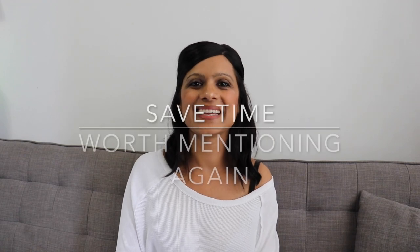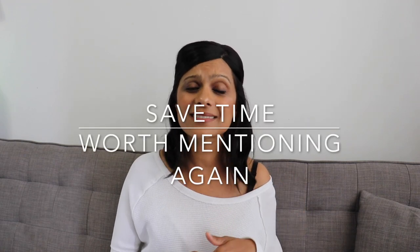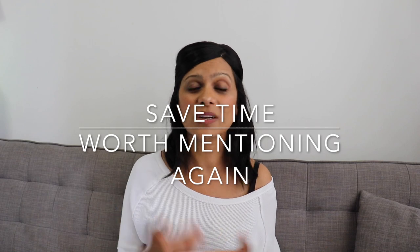And lastly, it saves me a lot of time. Yeah, it takes time up front to get organized, but once you do it, you are going to save so much time. Like I mentioned earlier, I can now get ready in 2 minutes, but on top of that, I don't have to deal with a ton of clothes when it comes to doing laundry, folding, ironing, putting it all away. I have so much less that I have to manage now.